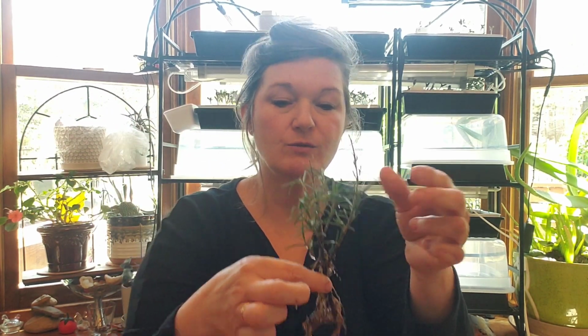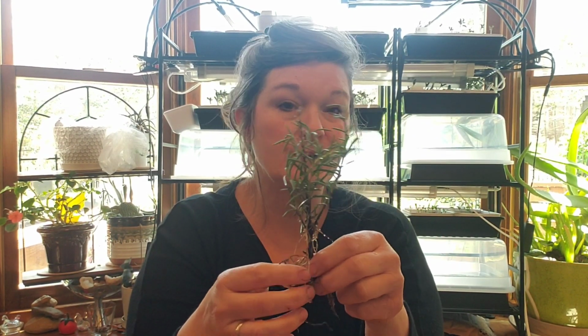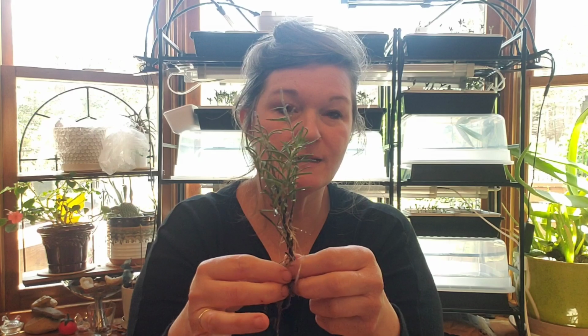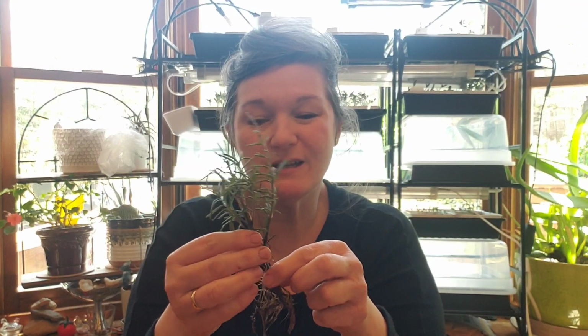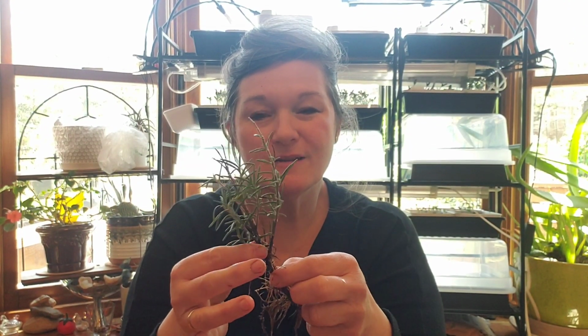And then I've also got a little rosemary in here. His roots are starting to get kind of dark too. It's time for him to get outside. There is no point in him even being in the house at this point, because he's very cold tolerant and it's getting pretty warm out. But isn't that a cute little rosemary? He's just a cutting I took off of my plant in the fall. Just stuck him in the cup of water because I didn't know what else to do with him.